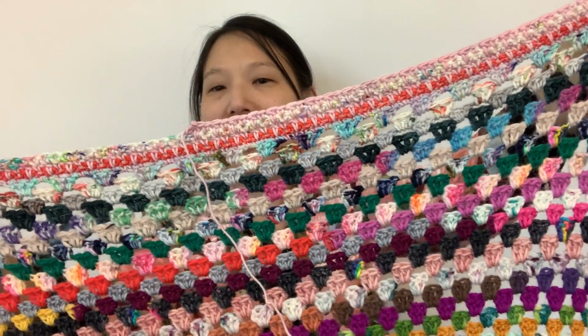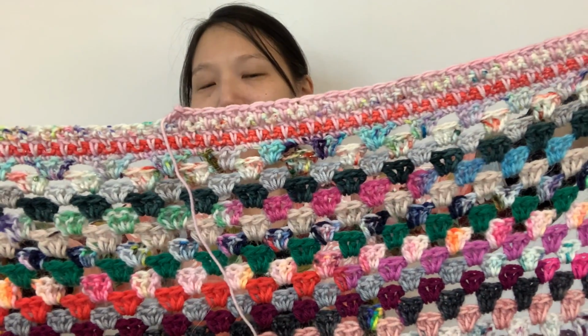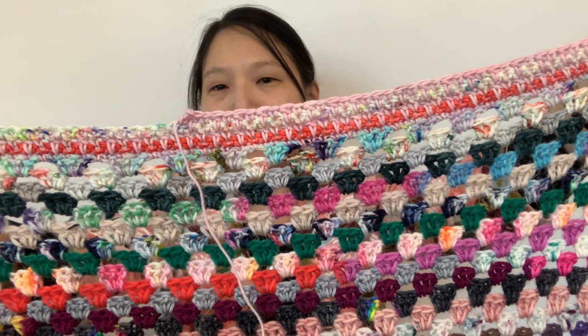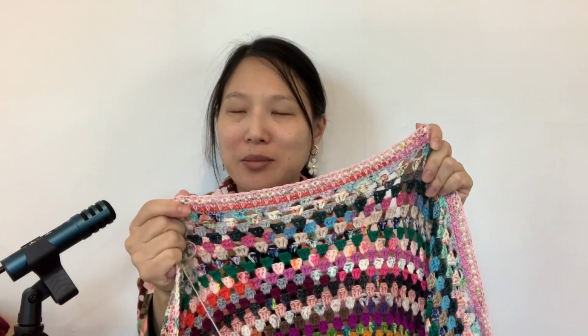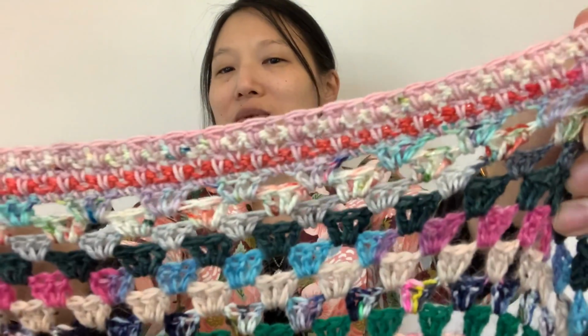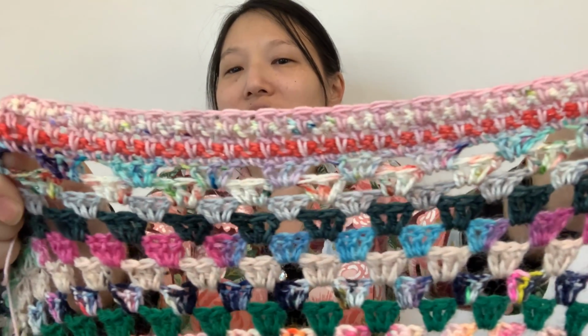I have been working on the edging all week long, and I'm technically on the last row of the edging according to the book, but I'm kind of thinking that I might want to finish it off after this round with either a picot edging or perhaps a crab stitch edging, just to give it a little bit more flair on the end. I don't know. Let me know what you think, if I should add another round after this one.